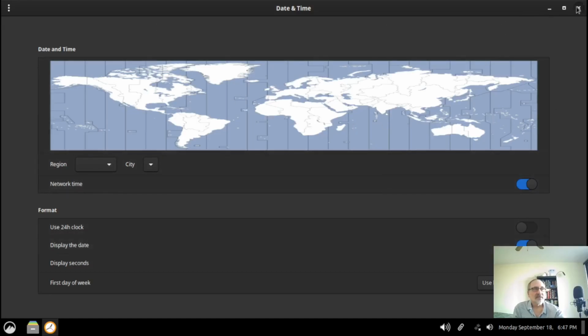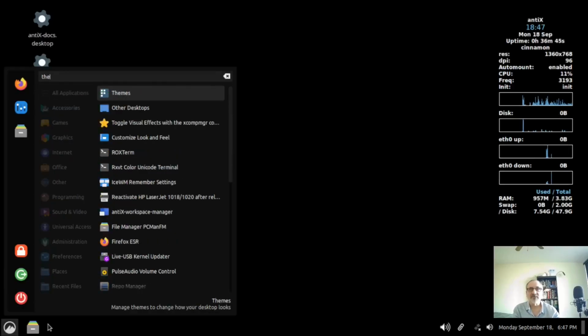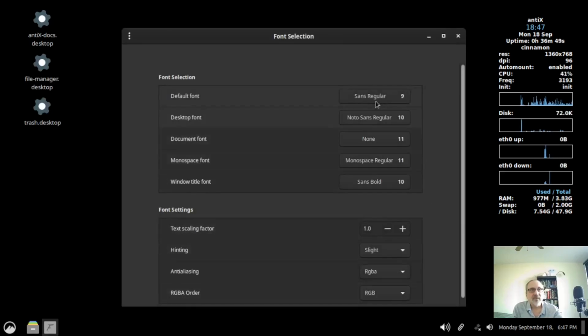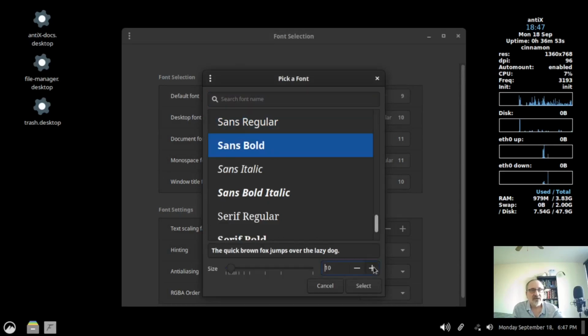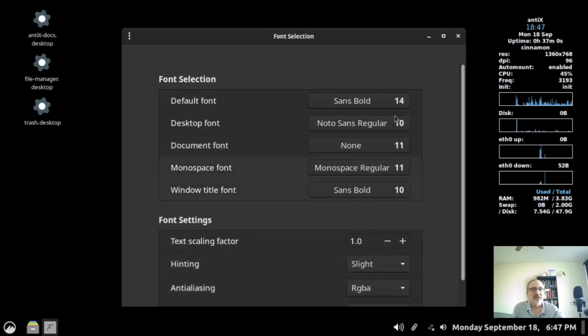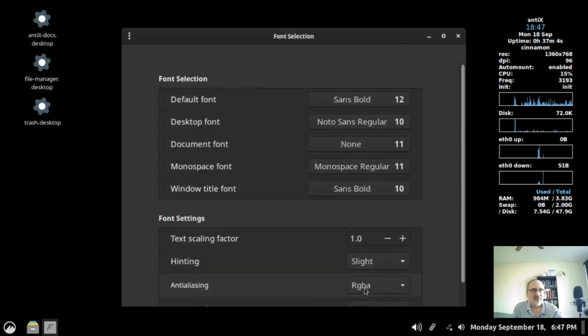Okay. Now I'm going to click on the menu. I'm going to go to themes. Sorry, I'm going to go to font. I'm going to change this regular to sans bold. I'm going to kick it up from 9 to 14. And maybe that's a bit too big, eh? It was at 9. Let's go down to 12. Okay.